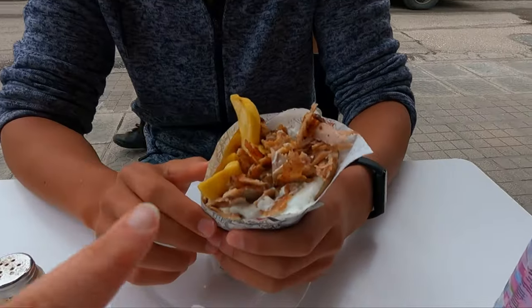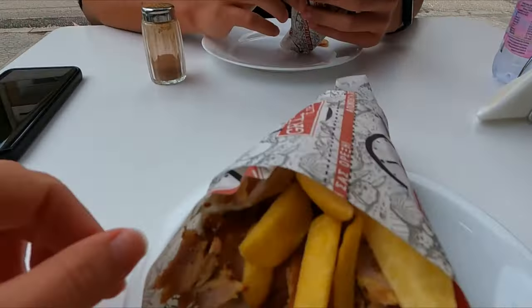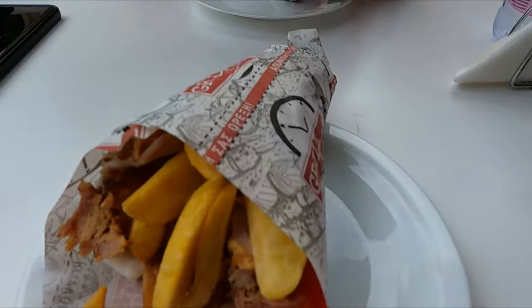Souvlaki or Gyros. It was 300 lek, so €2.60, €2.70. It's really cheap. So yeah, he has one with pork and I got one with chicken. Let's see. Some pepper.